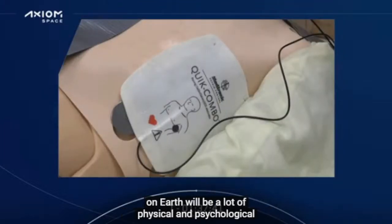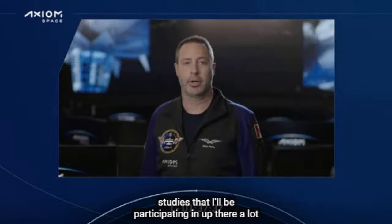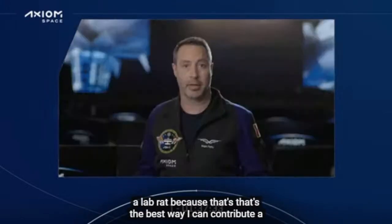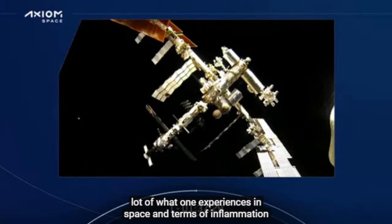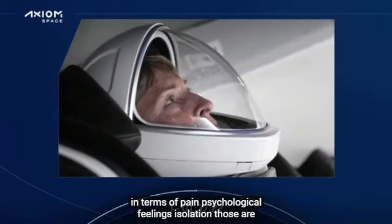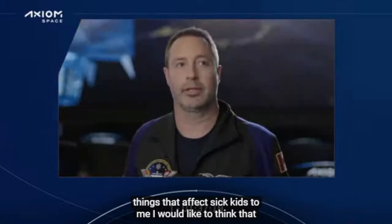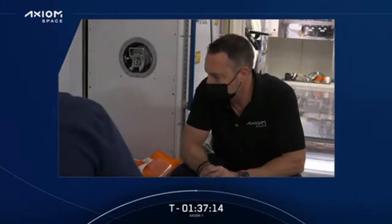There'll be a lot of physical and psychological studies that I'll be participating in up there. A lot of the research that I'm undertaking involves using me as a lab rat, because that's the best way I can contribute. A lot of what one experiences in space in terms of inflammation, in terms of pain, psychological feelings of isolation, those are things that affect sick kids. To me, I would like to think that I'll leave this world a better place than I found it.